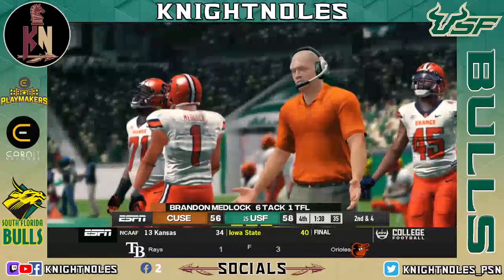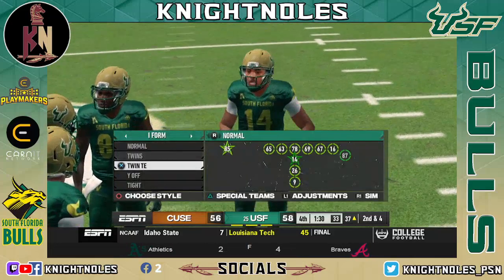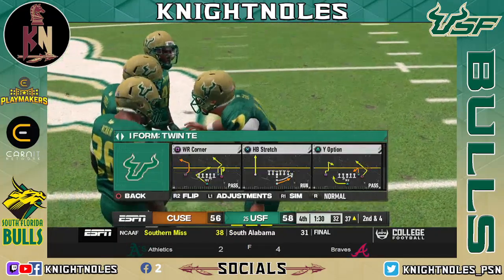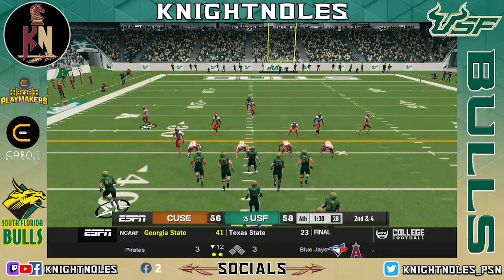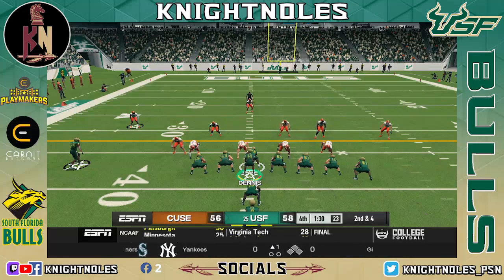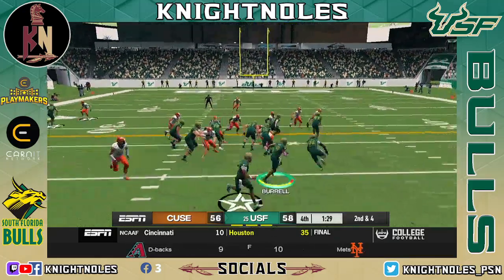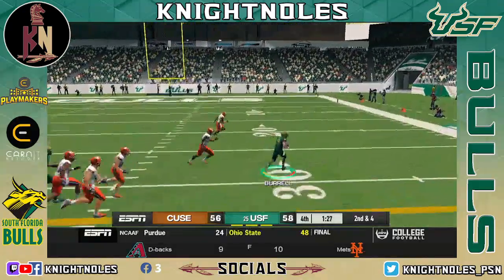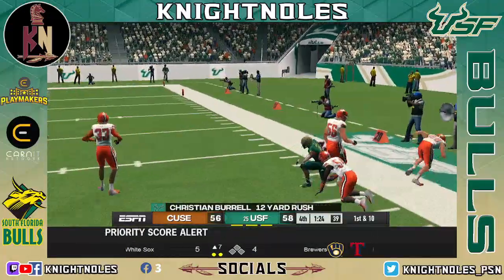Syracuse out of timeout. They're about 4 yards away here on second down. Just over a minute left. Red, two, X, seven. At the corner. And he's taken down around the 24-yard line.